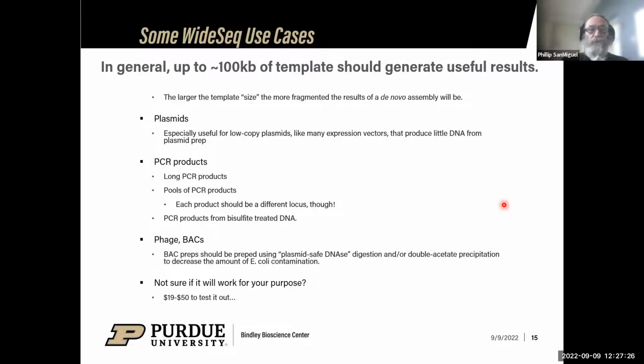Okay, so we use Illumina sequencing to generate WideSeq. What kind of use cases might you have for that? In general, I think about anything up to about 100 kb of template. It needs to be double-stranded DNA for the transposase to work on it, and it will generate some useful results for you. If you're pushing 100 kb or going beyond that, you're going to have to expect your downstream results to be more fragmented. If you're comfortable with that, it's fine.